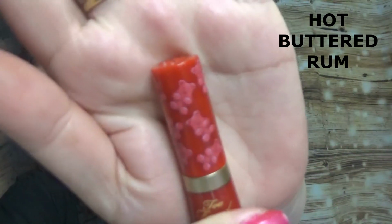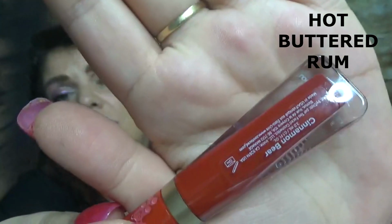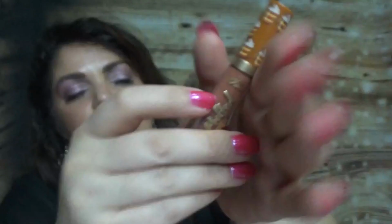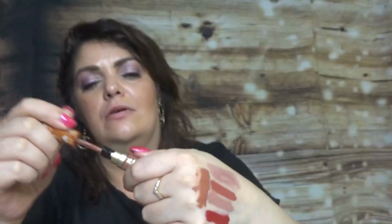And the last one, which is called Hot Bath Red Rum, whatever you pronounce the drink. Here is the packaging for this one, and here is the color. No, it's the same one, sorry, I showed you the same one. It's this one right here, and here is the packaging. Pretty cute. Let's see how this one looks. And here is this one. I showed you that one probably because it's the one I like the most.